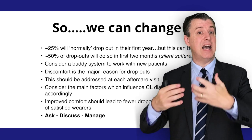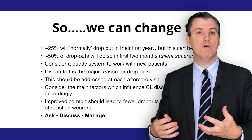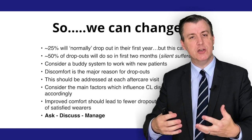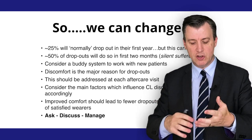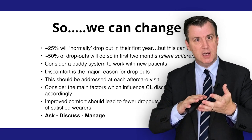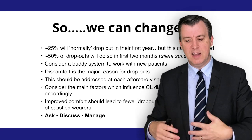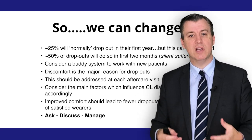aftercare. I think we need to ask about discomfort from our patients, get them to give us a score for comfort, 1 to 10, 0 to 10, give them a questionnaire, whatever it might be. Think about the issues that are associated with contact lens discomfort, and in contact lens terms, it's the lubrication of the surface, movement and the lens edge, and also replacement frequency in particular. If we can get this right, then we would expect to see fewer dropouts and more successful and happier patients.